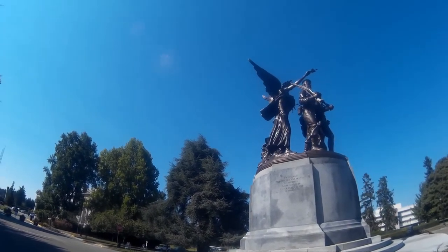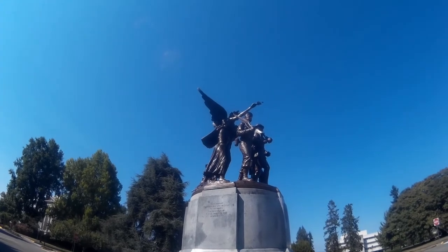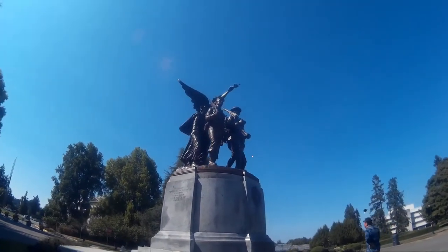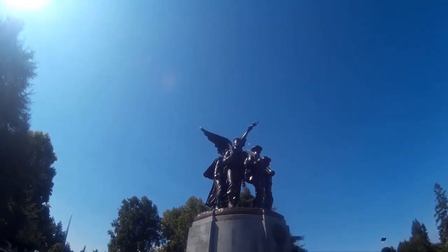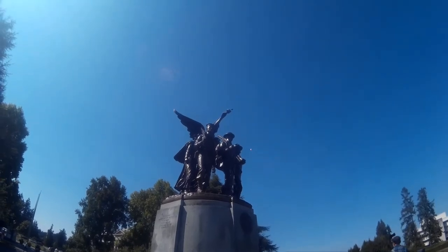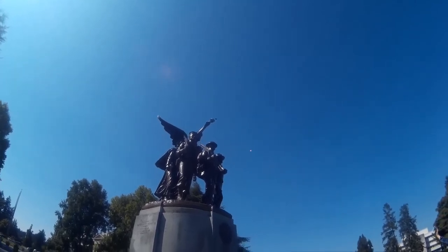And we have a statue of what looks like a marine and a soldier behind them. Looks like a nurse. And off to the side, again, perhaps a marine. Another inscription says, they fought to safeguard and transmit to posterity the principles of justice, freedom, and democracy.